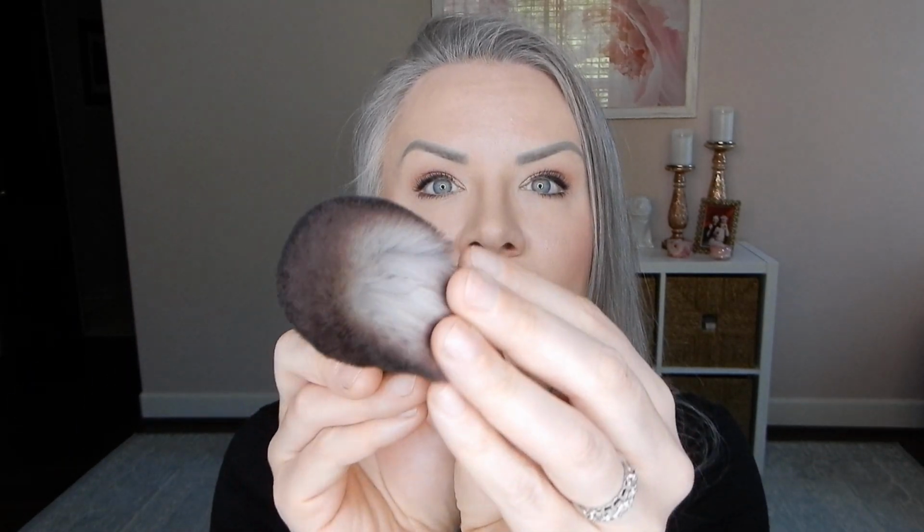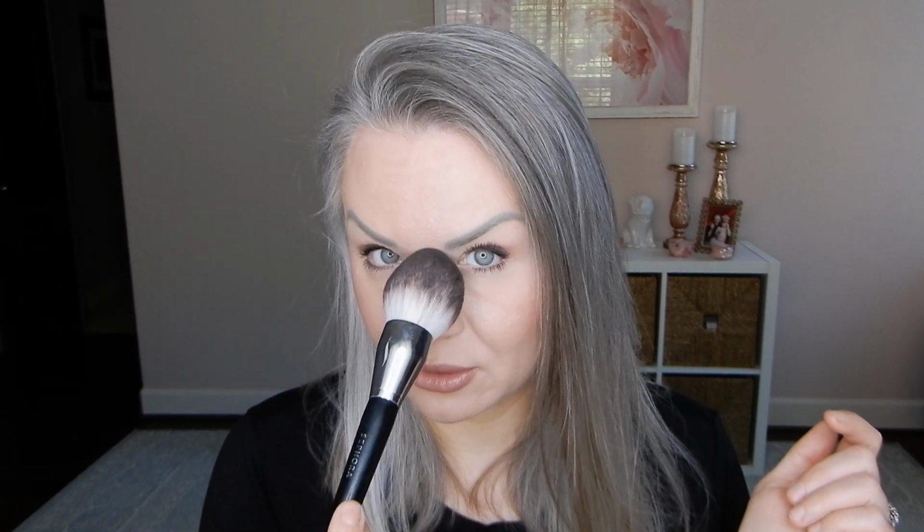But I like to use brushes like this to brush away fallout from underneath my eyes when I'm doing my eyeshadow. You can also use this as a bronzer brush. It would be fabulous for setting powder, and for just a light wash of highlighter. I love that the bristles are not super tightly packed, so it has some nice give, but it is perfect at sweeping things away or distributing product lightly. Plus, it feels like a bunny is caressing your face when you use this one. It's really nice. So I love this.